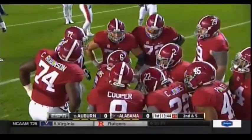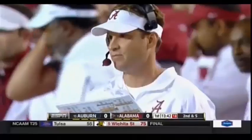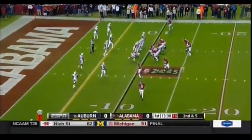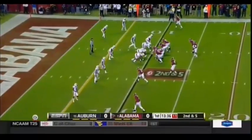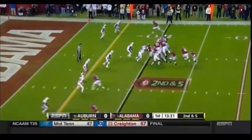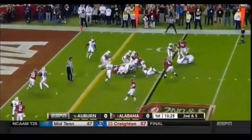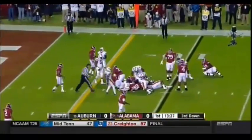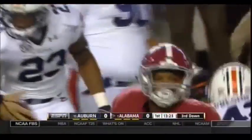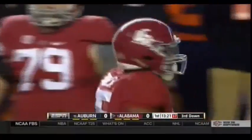Well, that inside slant almost impossible to stop. And Amari Cooper picks up 5 yards. Now Alabama facing 2nd and 5 here at the 10-yard line. 3 wides to the near side until Jalston Fowler moves into the backfield. The snap, the give to Nudie. He'll fire forward and get to the 7-yard line. It'll be a 3rd and a yard and a half upcoming for the Crimson Tide.